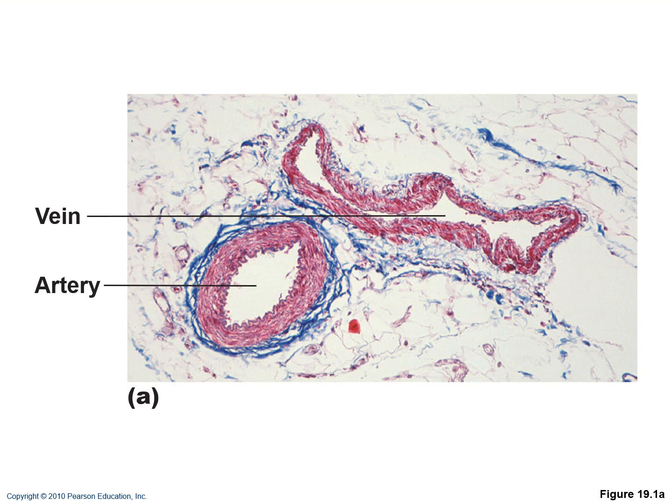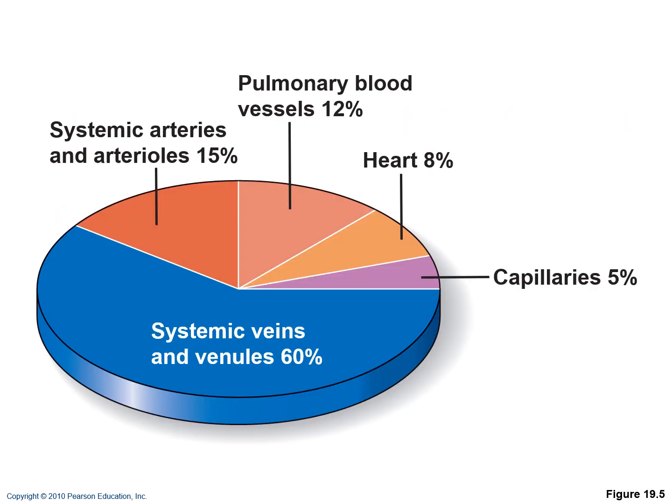So here we can see a micrograph of an artery, and what you see here in the pink is the smooth muscle. So compare the thickness of the smooth muscle with that seen in the vein, right? And the vein has a sort of a larger but floppier lumen. So the artery is meant more as a pressure reservoir, whereas the vein is meant as a capacitance reservoir for blood. Right? At any point in time, the systemic veins and venules contain 60% of the blood, the systemic arteries and arterioles 15%, the pulmonary blood vessels 12%, the heart itself 8%, and the capillaries 5%.